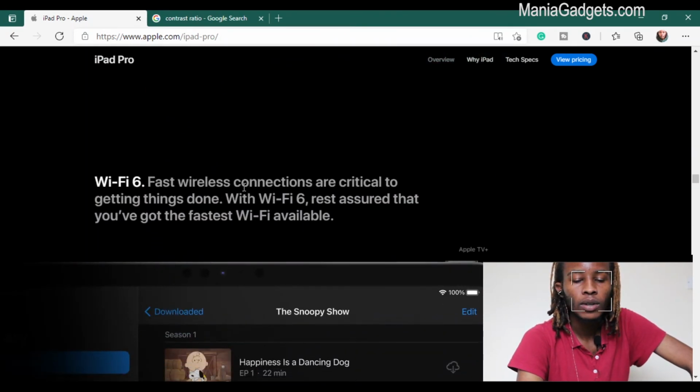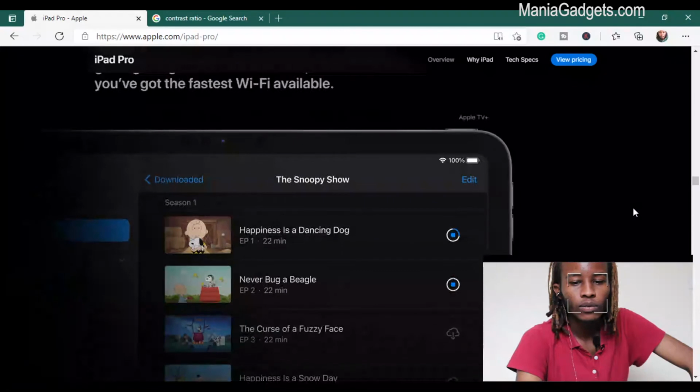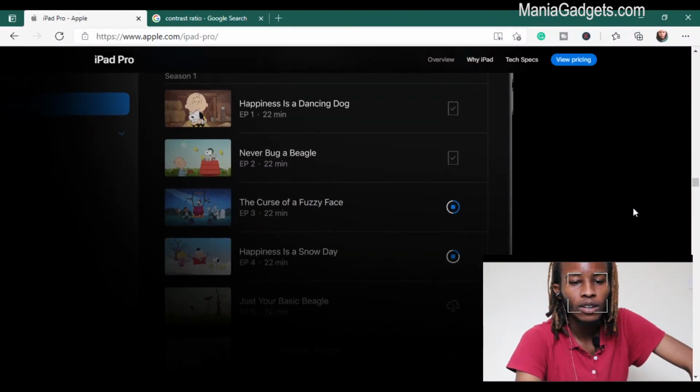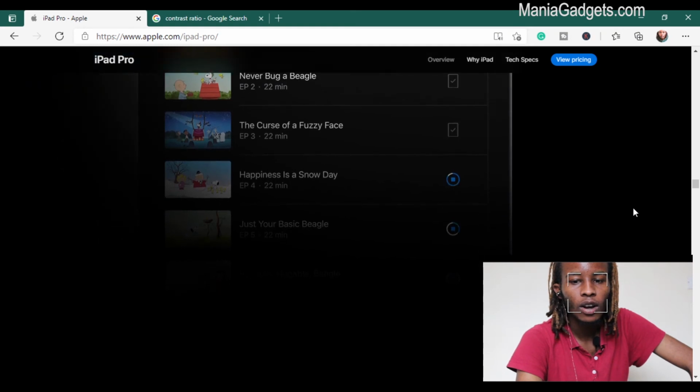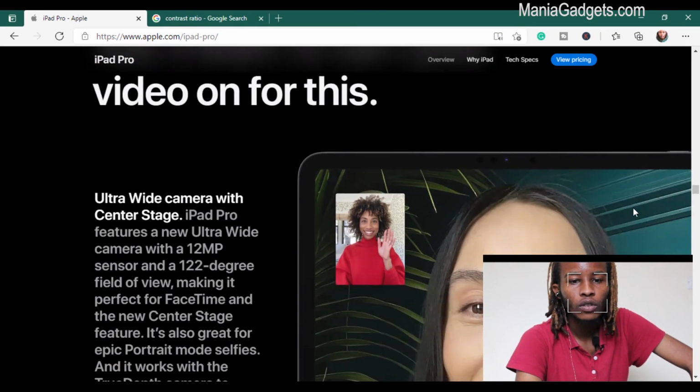Wi-Fi 6. Fast wireless connections are critical to getting things done. With Wi-Fi 6, rest assured that you've got the fastest Wi-Fi available. Awesome. Just look at this download. Awesome. Cameras, you want to turn your video on for this.